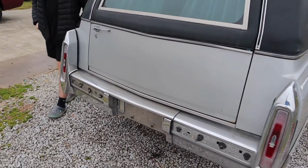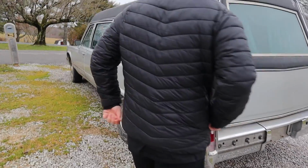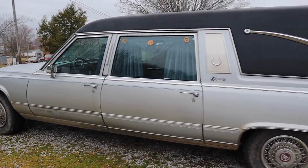You kind of like it? I take these side things because I think that. You don't like those? See, I think that gives it character. I don't really like them. You think hearse automatically when you see those. Well, I think that's why.